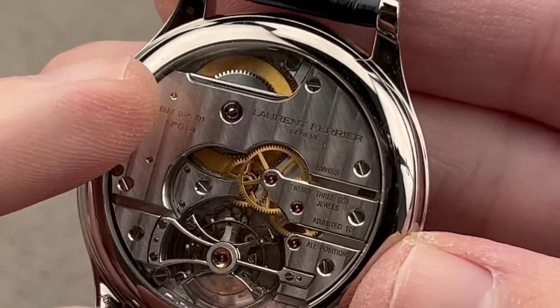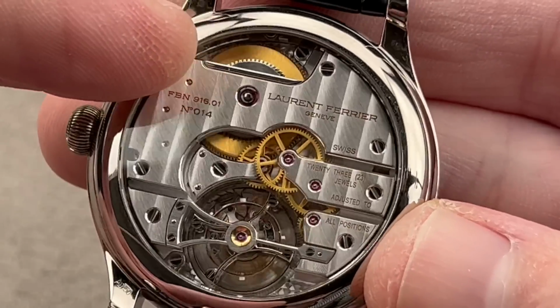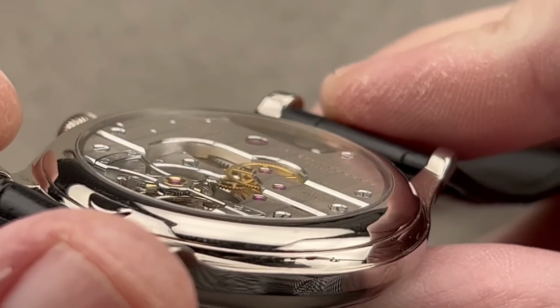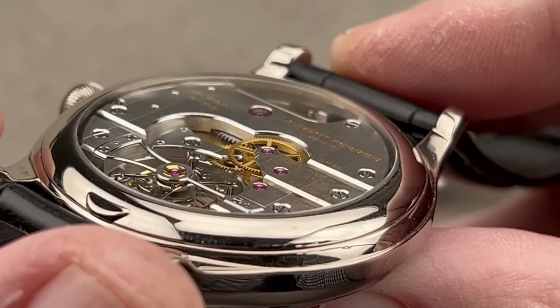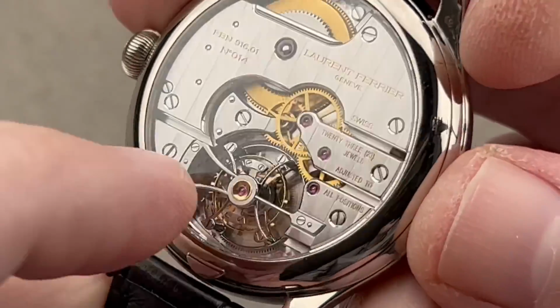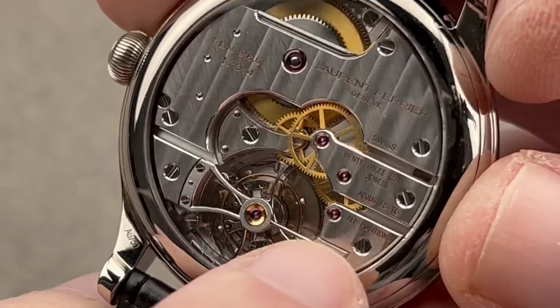Take a look at the architecture, starting with the barrel, which is solarized. The stripes are incredibly luminous and deep. The anglage is among the finest in the industry. I would really rate it in the top 10. That anglage is done in-house at Laurent Ferrier. The stripes are broad. The bevels are matched by interior bevels for the screw and jewel sinks. You can see each one of them has a beveled sink.